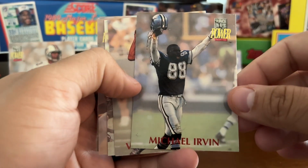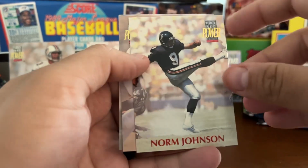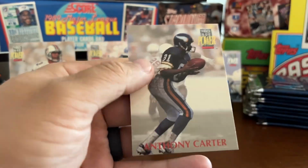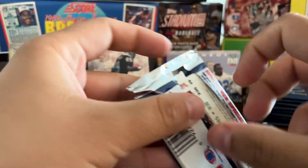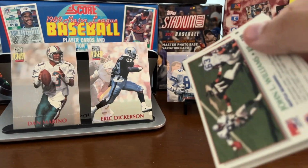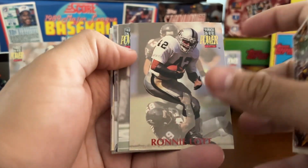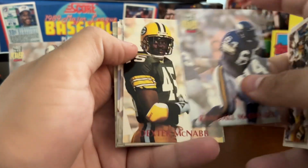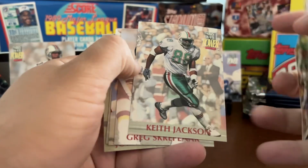There's Michael Irvin. Vinny Testaverde. Probably could still play at this point. Guy played forever. Santana Dotson, Anthony Carter. But yeah, Vinny Testaverde, man, that guy played, feels like 30 years. Probably more like 15, but I remember him mostly with the Jets, being from the New York area. Michael Jackson, Bubby Brister. This pack's not too bad. Ronnie Lott, Bobby Hebert. It's probably from the top of the box. The ones at the bottom seem to have more bricking because they had more weight sitting on them over the years.